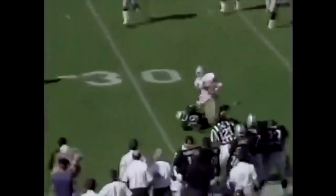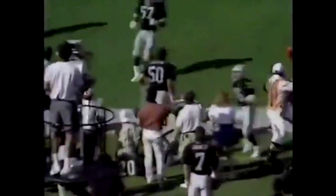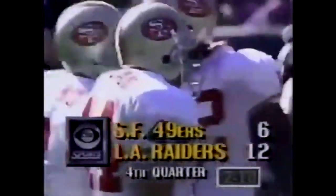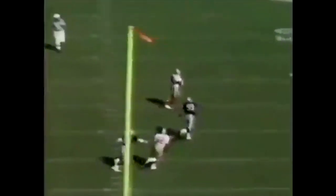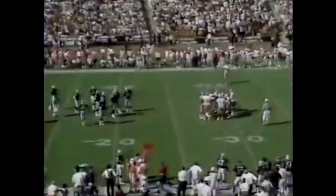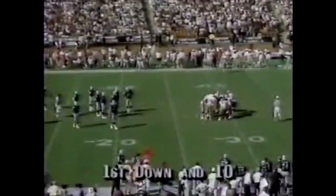Dump is out to Rathman. Rathman stays on his feet, enough for a first down inside the 25 to about the 22. 12-yard gain. Now the 49ers have to think of slowing down the tempo. They know with the score 12-6 that they need a touchdown, but they don't want it too soon. You don't see a lot of stiff arms in this league anymore, but you expect it from a guy like Tom Rathman. First down, 49ers at the Raider 22.